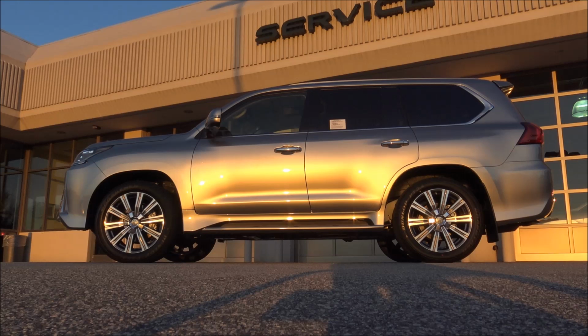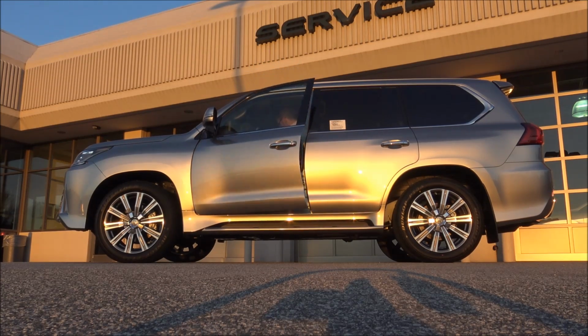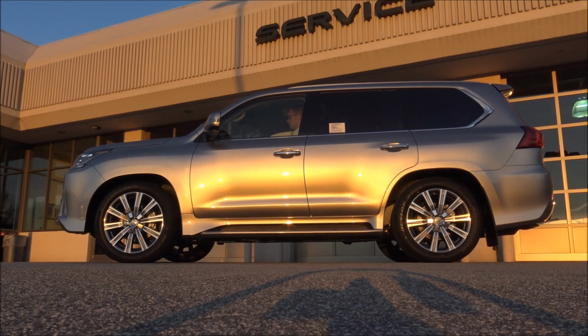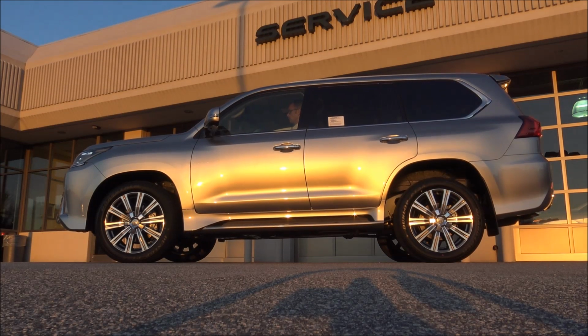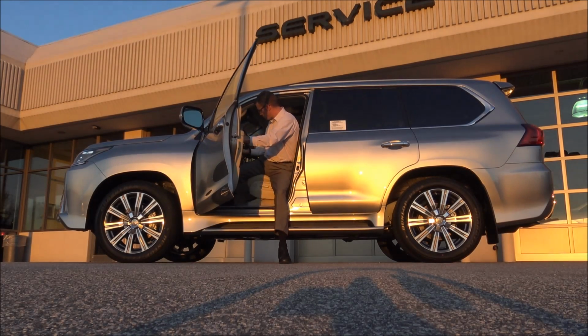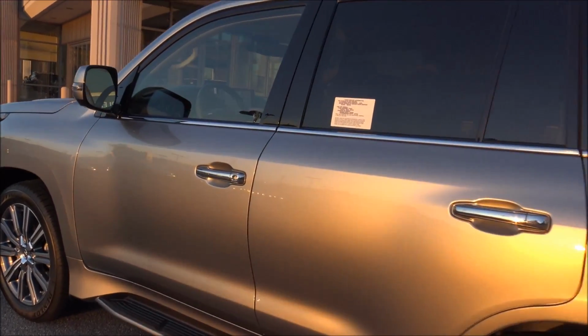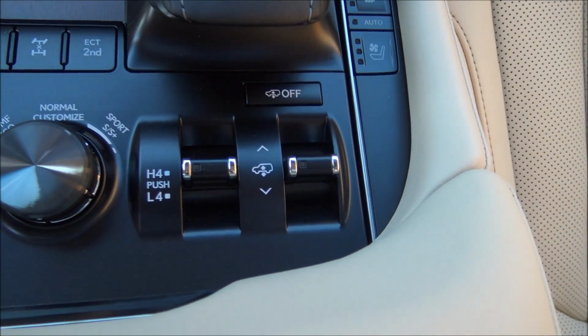One of the coolest features of the LX is the fact that it has a full air suspension. Let's take a look at how that works right now. And what I did there to make it go up and down is I flipped a switch that's in the center console, moved that up and down.